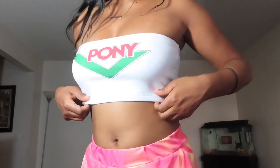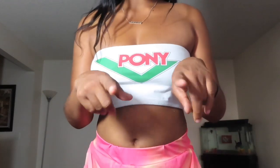This is the next shirt that I got. I got this one from Forever 21. It was on sale for $5. It's good material. It's white. I barely wear this shirt because white and me don't get along. This is what it looks like. It says pony. I have no idea what that means, so don't ask me. All right, y'all, I'm gonna go get the last outfit and then it's over.